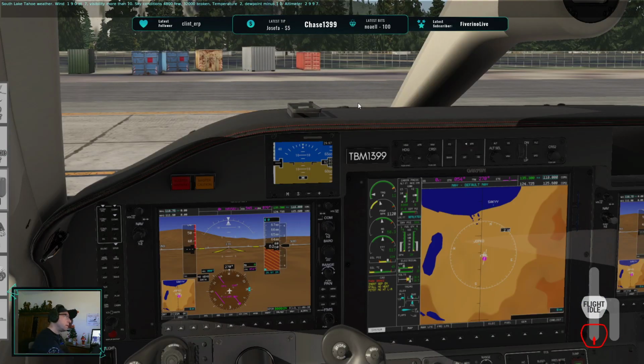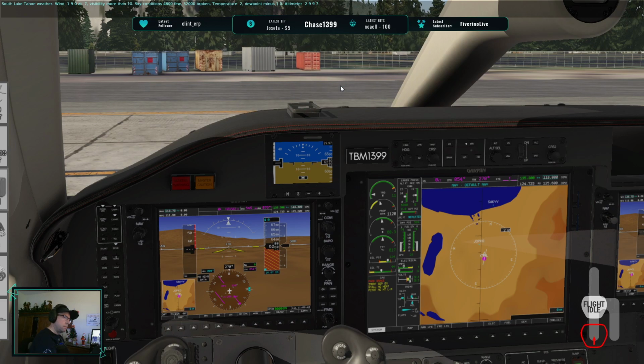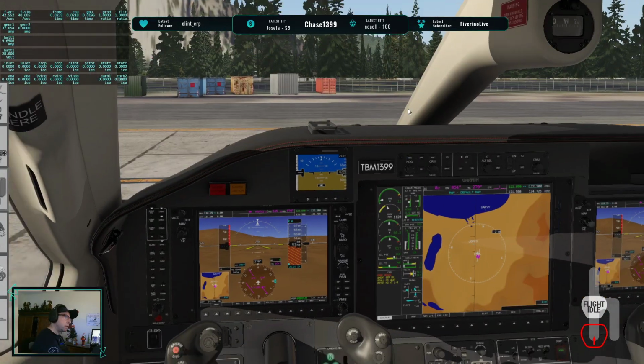270. Winds 190 at 7, so we're going to have a bit of a tailwind. Tahoe weather. Wind 190 at 7, visibility more than 10. 121.5 is guard, so we'll monitor guard on COM 2. CTAF is 122.85. 122.2 is to get our clearance. It's pretty cloudy, so I think I'm going to do the RNAV departure. Go ahead and get our clearance then.